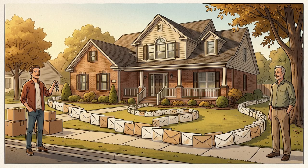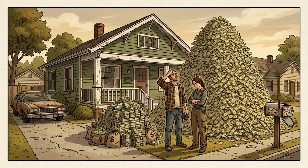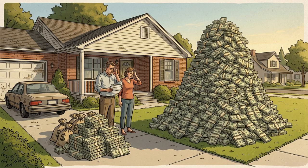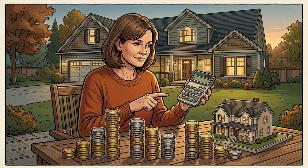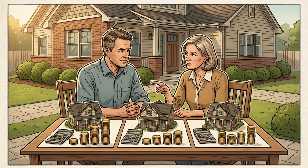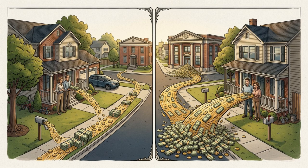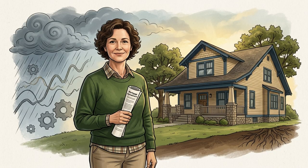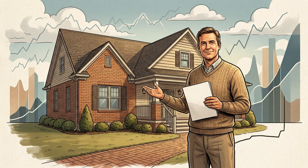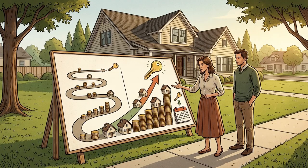Start stacking the pieces. The down payment, maybe $100,000 up front. Then mortgage interest, which on a standard 30-year loan can add more than the original price of the house by the time it's paid off. Property taxes, billed annually, rising with local budgets. Home insurance, recalculated every renewal. Routine maintenance, gutters, HVAC servicing, pest control. Repairs that arrive without warning. A cracked water heater, a collapsed fence.